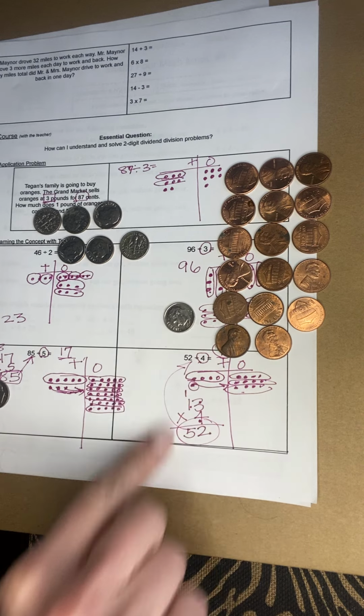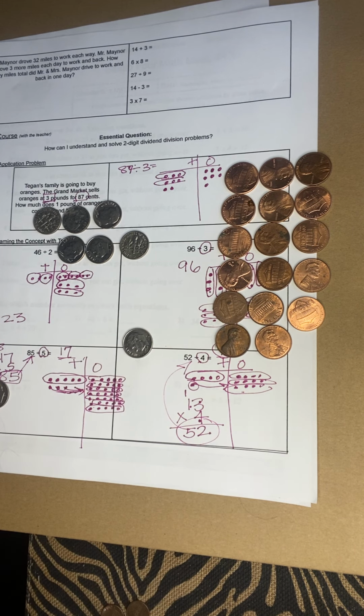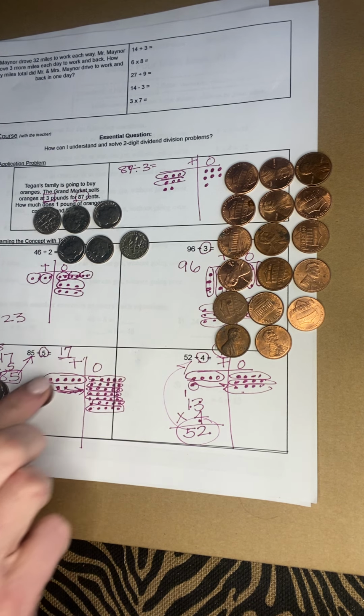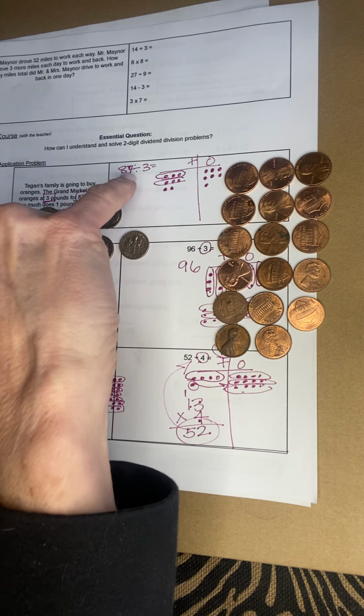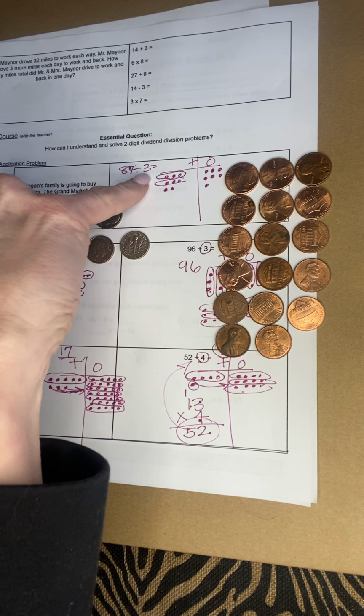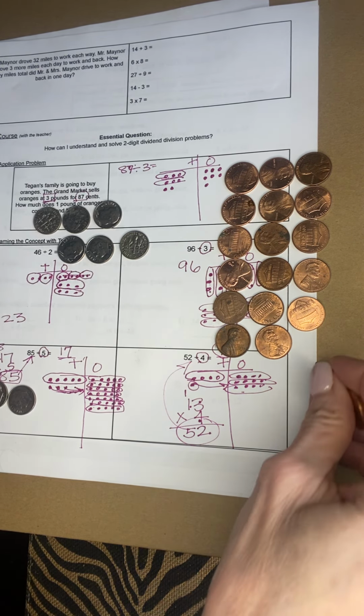Look, we have to trade the other one in. All right, we're going to trade this one now for 10 more. 1, 2, 3, 4, 5, 6, 7, 8, 9, 10. Now, I know I'm adding 20 pennies, and there were already 7 there, so 27. And I know I'm going to divide it by 3. So think about how many groups that should be. So let's add these 10.